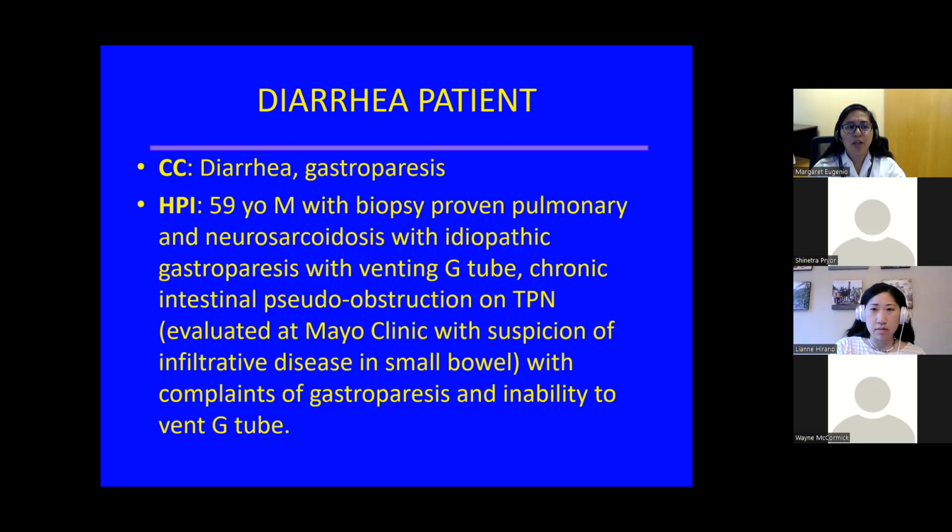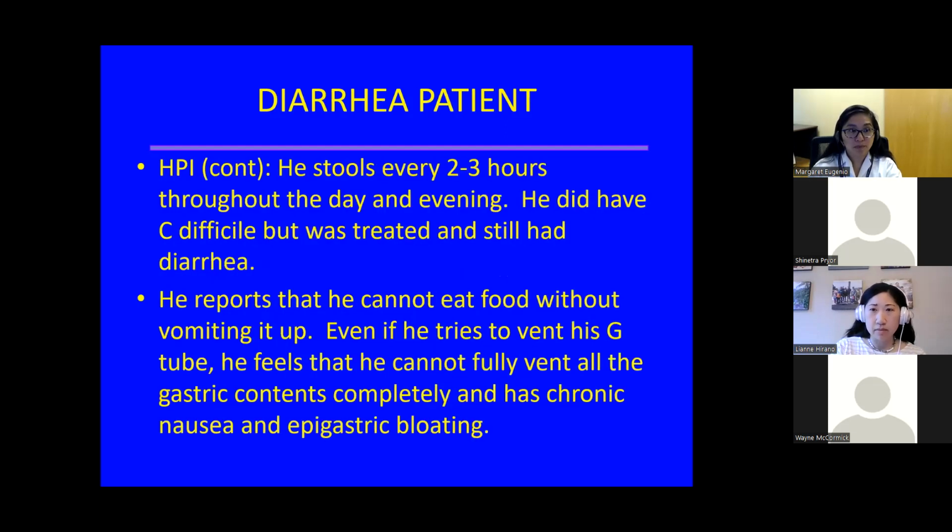And so he comes in with complaints of gastroparesis, diarrhea, and inability to vent his G-tube to his comfort. But then with his diarrhea, he was like, Dr. Eugenio, I work at Les Schwab. I'm super busy when I'm there. I'm carrying around my TPN every 2 or 3 hours. It doesn't matter. Throughout the day, throughout the evening, I get up in the middle of the night. I have just watery bowel movements.